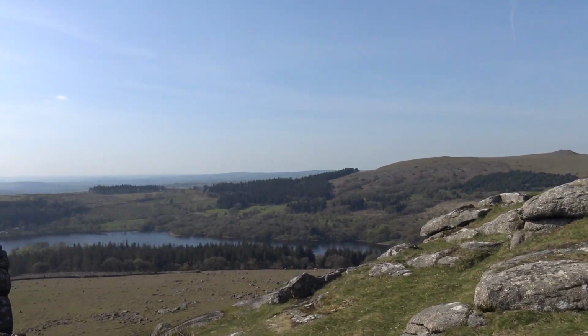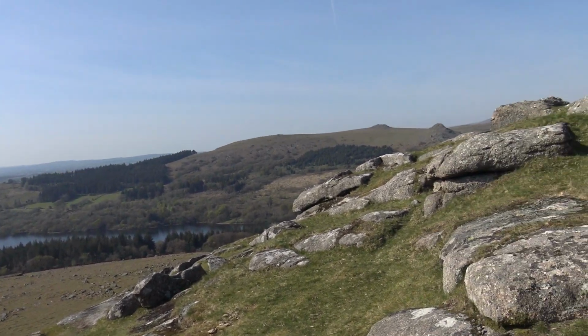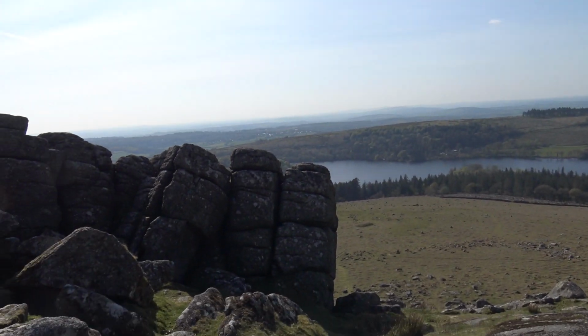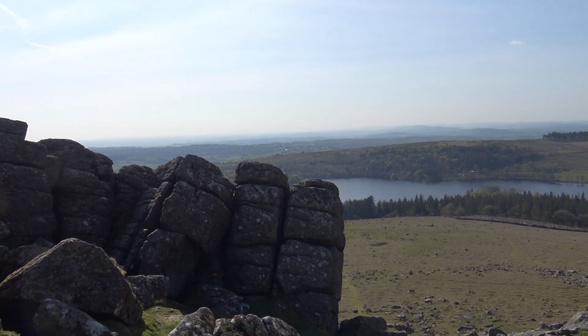Well, I guess I'm up. I don't know where the pinnacle is, but this is the top of Sheeps Tor. Jeez, that's a hard climb up that steep bit because you just bump into so many slanted rocks.